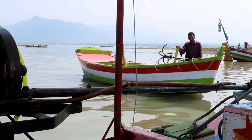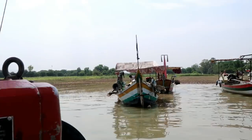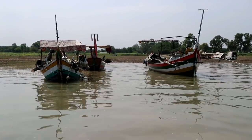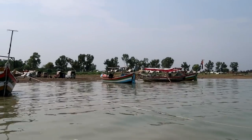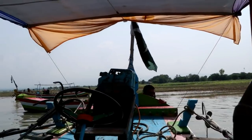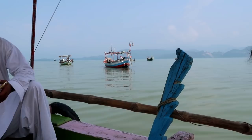And the pricing is also normal, simple, affordable. Just 300 rupees, which means $3 US dollars. The guy is going to give us a ferry ride or a boat ride, you can say. Something really incredible.